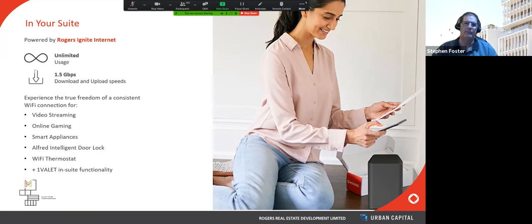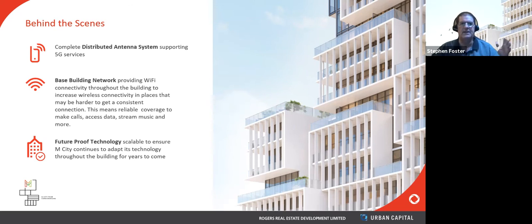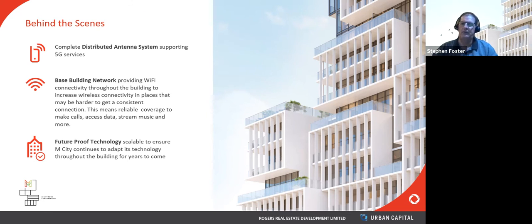M4 property. And the last slide I have is for the techies on the call who are interested in behind the scenes. What this really is, the description, is a distributed antenna system supporting 5G services. So it covers the complete range, as I mentioned earlier. And I would just say that the majority of residential builds that you see today don't have this kind of investment that's been made. So this is something that we think is special and unique and really is going to add additional value to the residents of this property.